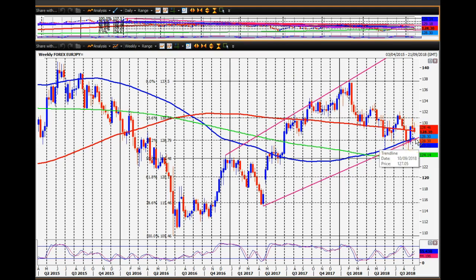On the weekly chart, we've got good support down around the 127.00 area, but we're over 100 pips away from there. So I'll just have to see what it looks like when we get there, but I've no idea what to do with it, I'm afraid.